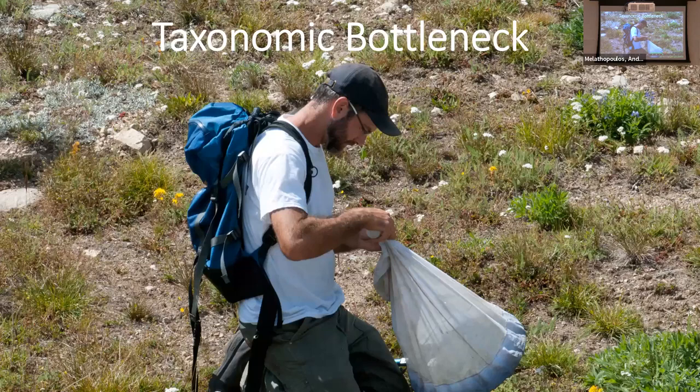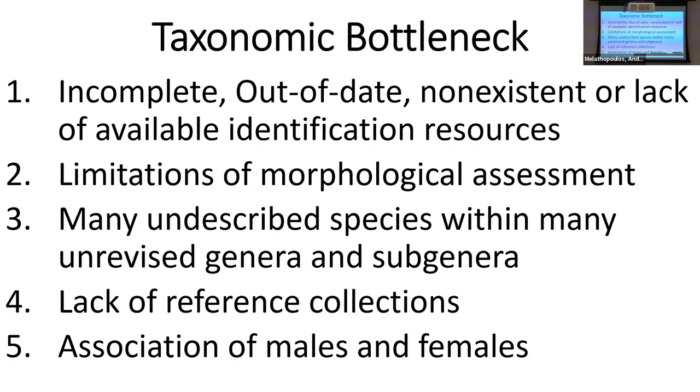That's not a lot of information really, but it is super useful. So as we know, I am the taxonomic bottleneck. All the bees come through me and then become information somewhere for you to look at. Part of the problem here is that there are so many bee species, bee genera. The resources are incomplete, out of date, non-existent. There are limitations in our morphological assessment. You know, things like these little tiny Lasioglossum Dialictus are basically identical unless you practice dark arts.